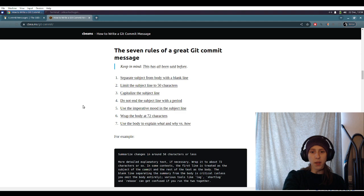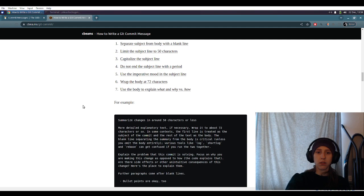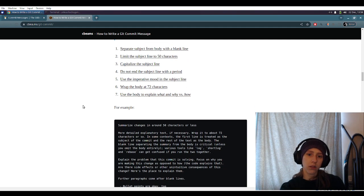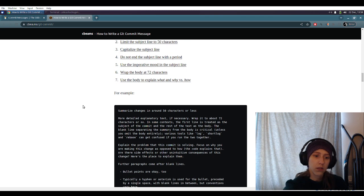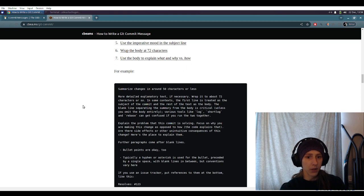Use the body to explain what and why versus how. So for example, summarize changes in around 50 characters or less. More detailed explanatory text if necessary. Wrap to 72 characters or so.